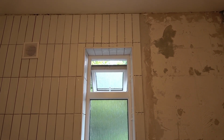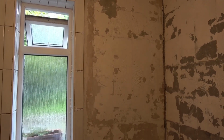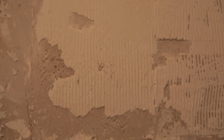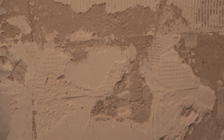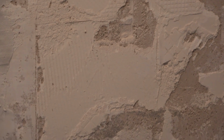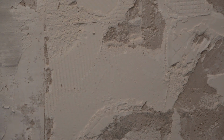The window is finished. Everything around the window. You can see where we stopped. I have to sand down this wall now. There are a lot of lumps and bumps. You can see like here, there's a lot of old adhesive and it's standing out. Our hands are just wrecked from chiseling with the hammer. We're doing that now with the sander.